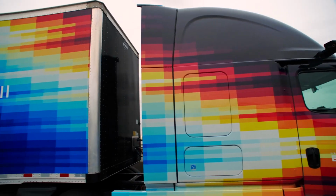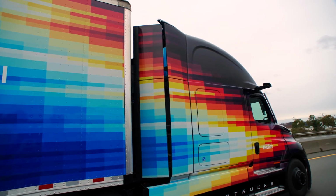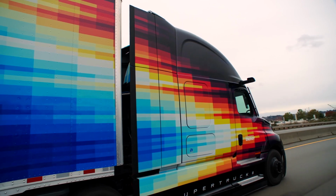Like they have active aerodynamics, so it closes off the gap between the truck and the trailer, which, whatever, fine, cool. But all this stuff is adding weight. All this stuff is adding complexity, maintenance, PTIs. And more than likely, the average guy buying a truck is not going to spec it out that way.